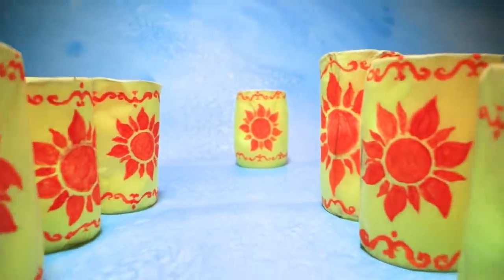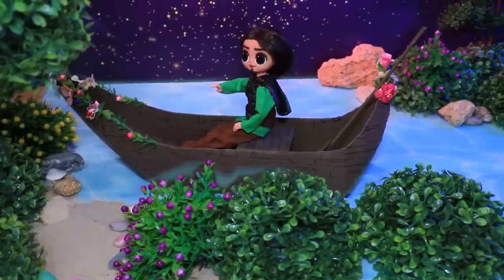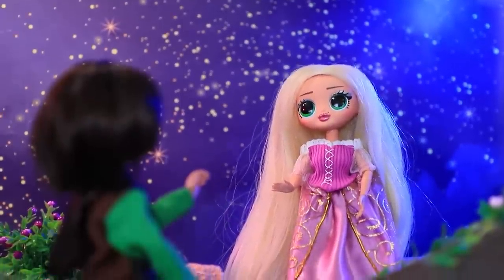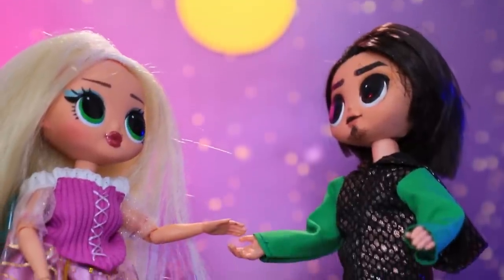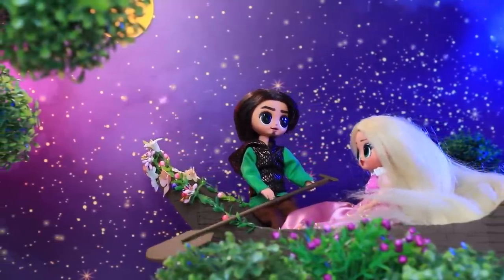Look, there are so many of them. Flynn Rider came to the shore in the darkness of night. Where are you, my beloved? Honey, I'm here. Hello. He gave the princess a hand. She jumped inside a boat, and the couple continued along the water together.